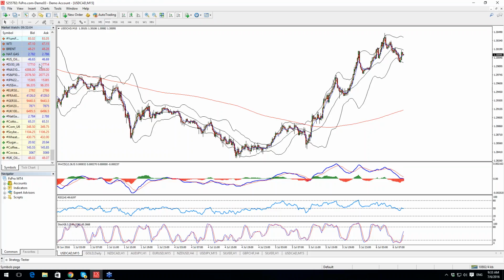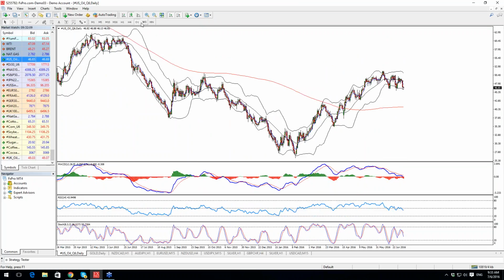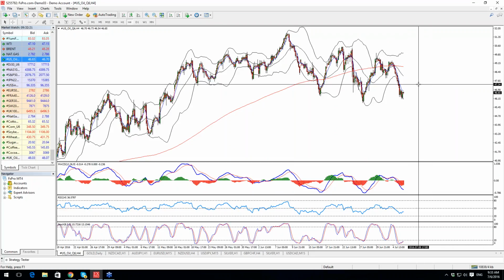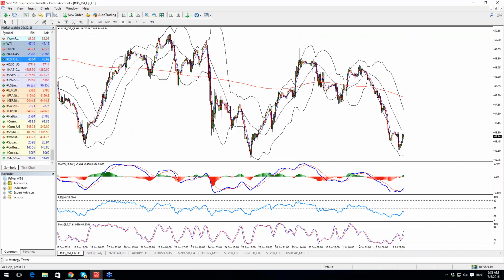Oil would be the last one. Where is that? Oil. Here we go. Oil looks like it is going to continue all the way to the 44. It is doable. We have the trend line, which is respected. I want to see the price trying to get closer before shorting that.